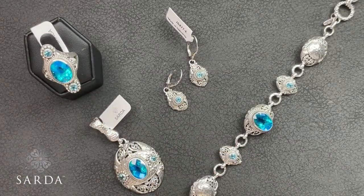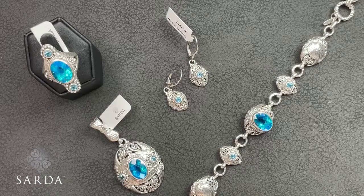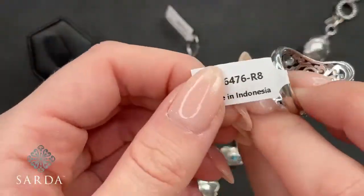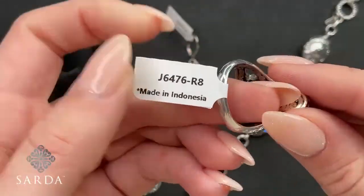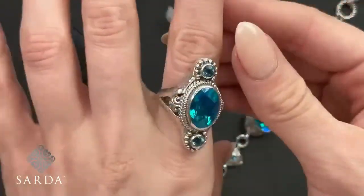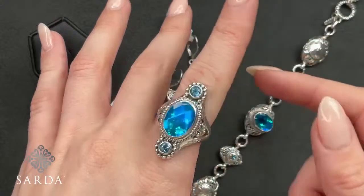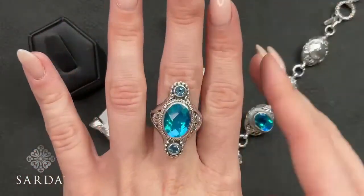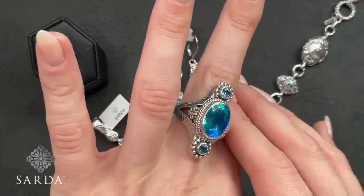And we have J6476, which is the size 8 ring, for $119.99. Oh, the ring. Hello. High polished band on this. Hammered little top portion. I love this style that Janelle does. It's so elongating for the finger. Yeah, these little triple stones.